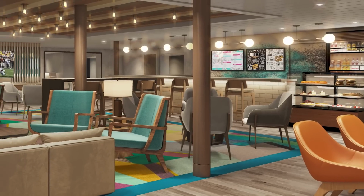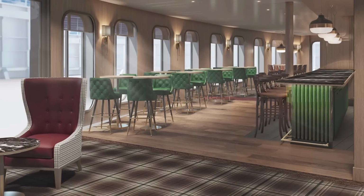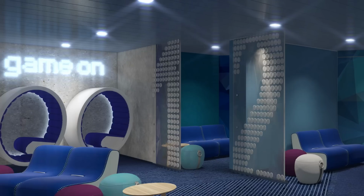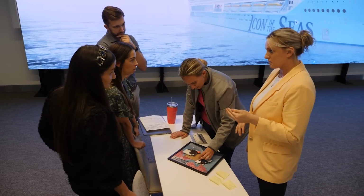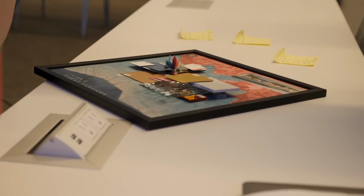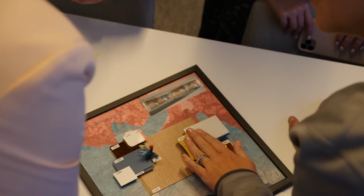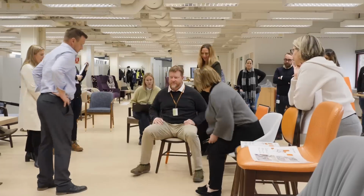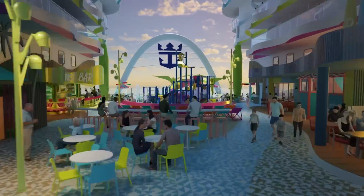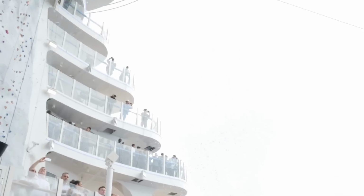There's more where that came from. The activities and places to celebrate, eat, have a drink, and even play video games look and feel different too. So finishes, wall coverings, things that they would touch and see in the guest space will feel similar to them in the crew space for the first time, really leaning into the crew experience and making this not just the best family vacation, but the best crew experience in the world.